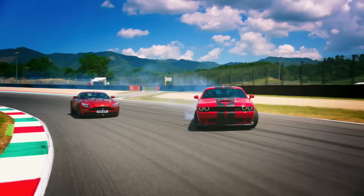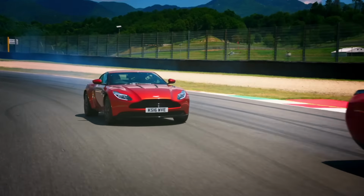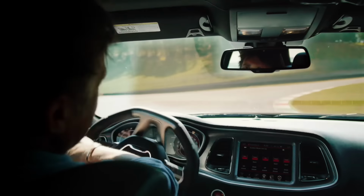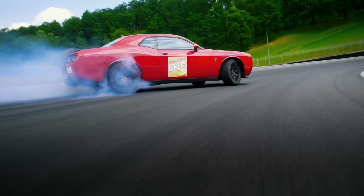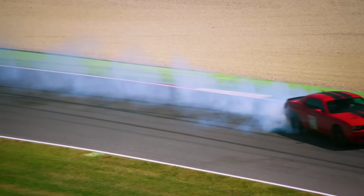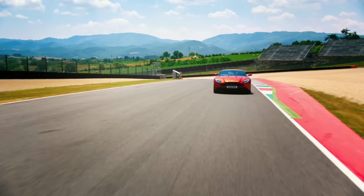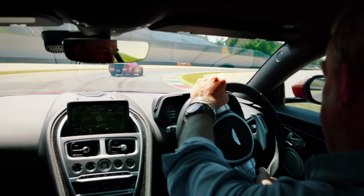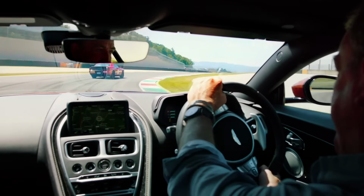Look at him in his little brown Aston. Being all in control and just not having fun, is it? I mean, what's the point? Showboating, probably thinks I can't. Well, I'm sorry, Hammond, this is a 600 horsepower rear-wheel drive Aston Martin. So I turned the traction control off and all hell broke loose.